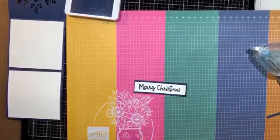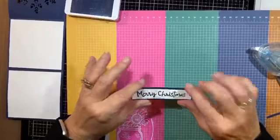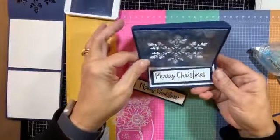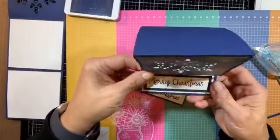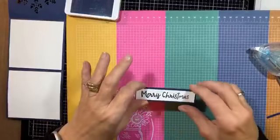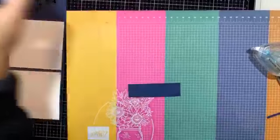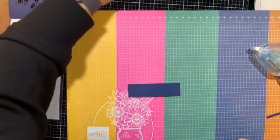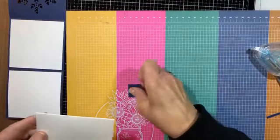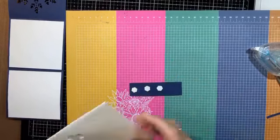Now again, my measurements on the sentiment are 3/4 by 3 3/4, give or take. It really depends. It's going to be a stopper, okay? So you want it to be substantial, which is why I was looking for a bigger stamp. It can be thinner. It'll still work. If you have a smaller stamp, it will still work. You definitely have to pop it up on dimensionals because that's what's the stopper, okay? It's very easy. This card is very easy to make.